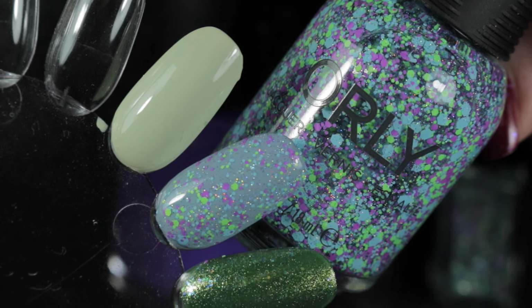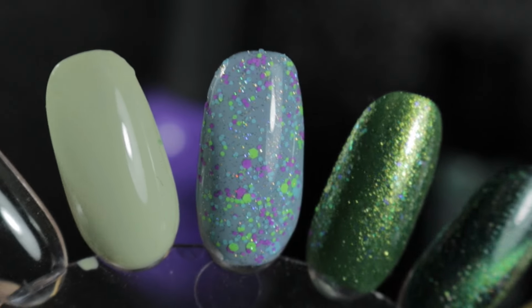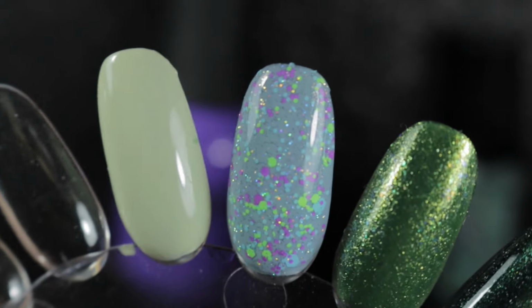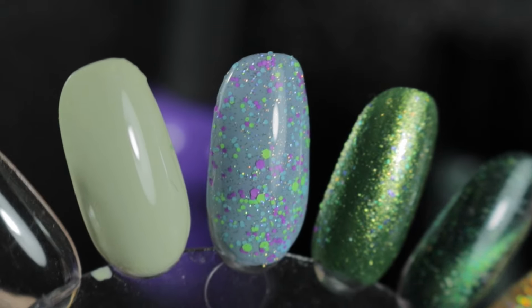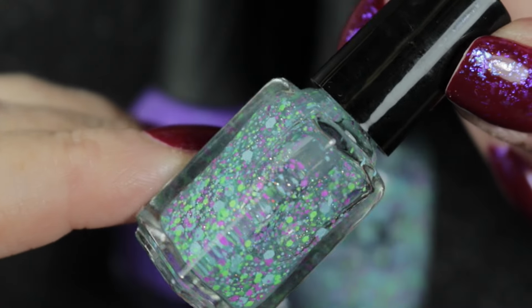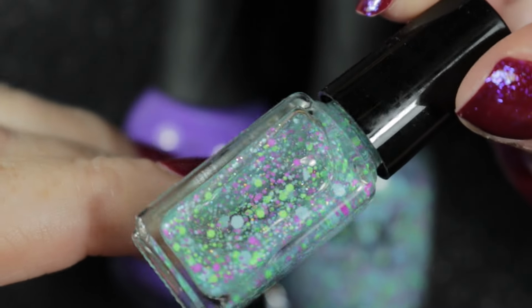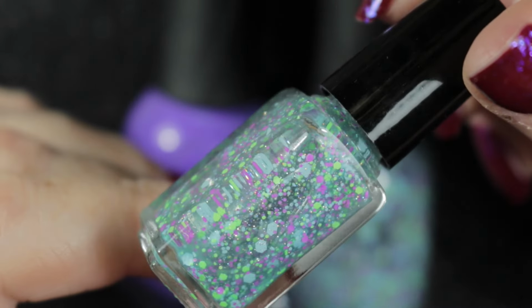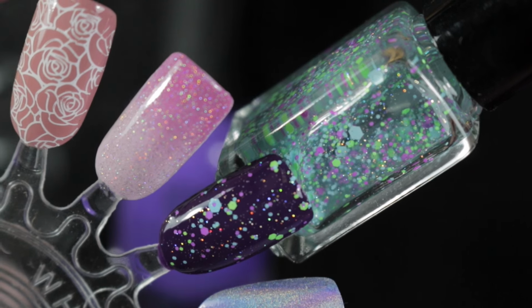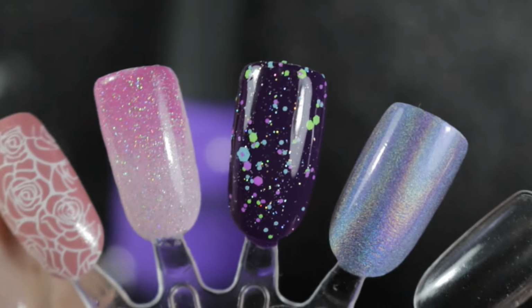And that's what that one will look like over a pale blue, which I thought was really, really pretty. But as you can see, it is quite glitter dense, so I wouldn't like that over a darker colour. So what I did is I made up a mix and diluted it 50% with base, and that gives a little bit more of a subtle finish when you're putting it over a darker colour, so it doesn't overpower that colour.